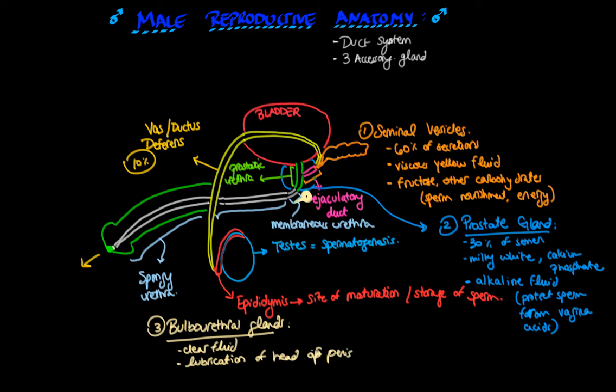But also more importantly, it actually protects the sperm. And it does that by neutralizing the acidity of this urethra from any residual urine. Because as we mentioned, this is a shared structure between the urinary system and the reproductive system. So this bulbourethral gland is going to flush out and neutralize any acids from residual urine. So it protects the sperm by neutralizing the acidity from residual urine.